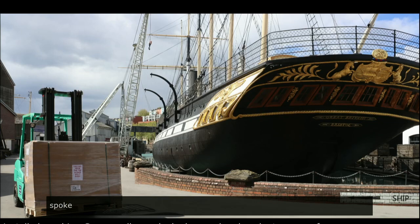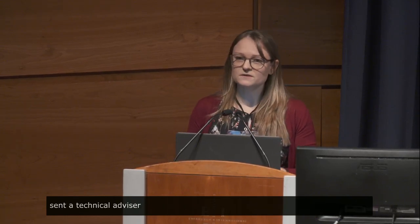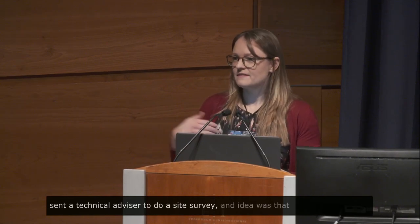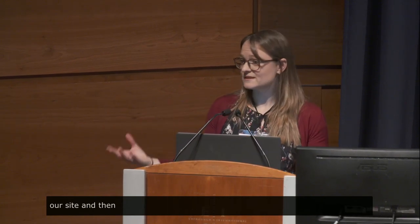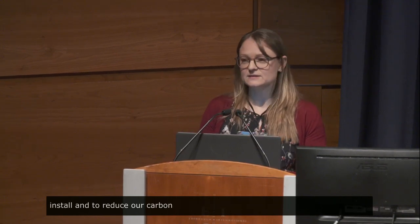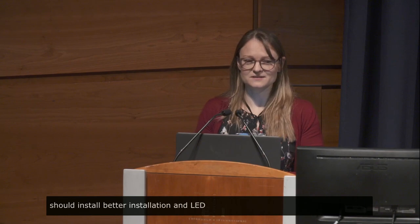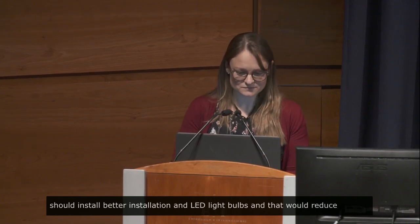So secondly, we looked around and spoke to some of our peers around the city. Our local authority offers a green business grant fund, which is designed to help small businesses to reduce their carbon footprint. So we applied for some funding from that. And the local authority sent a technical advisor to do a site survey, and the idea was that they would survey our site, and then tell us what they recommended that we should install to reduce our carbon footprint. And the report came back saying that we should install better insulation and LED light bulbs, and that was going to reduce our emissions by about 7.5 tonnes of CO2 per year.